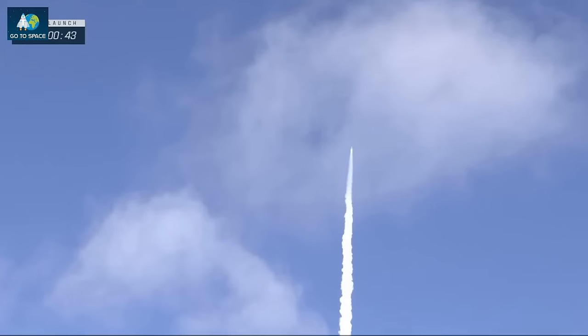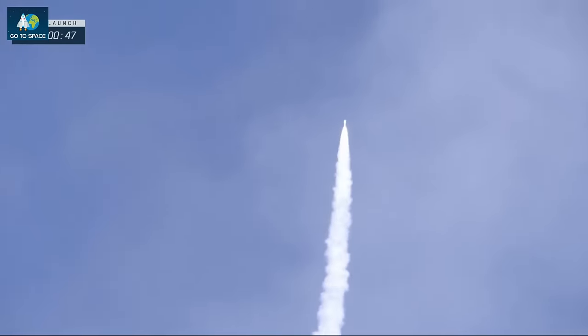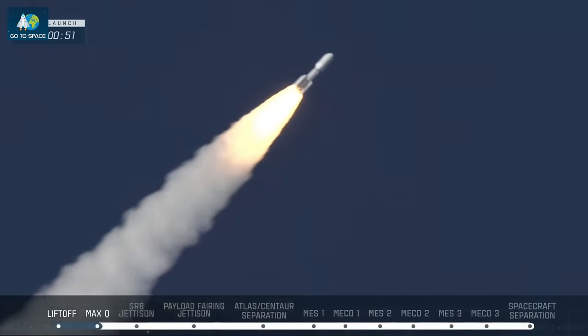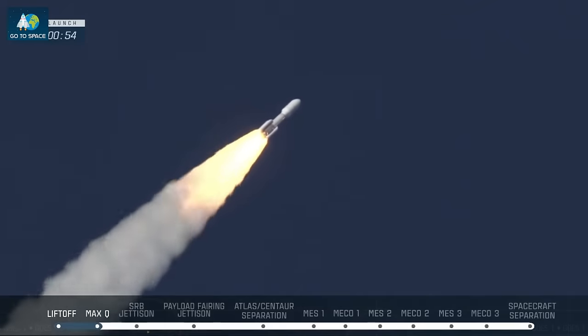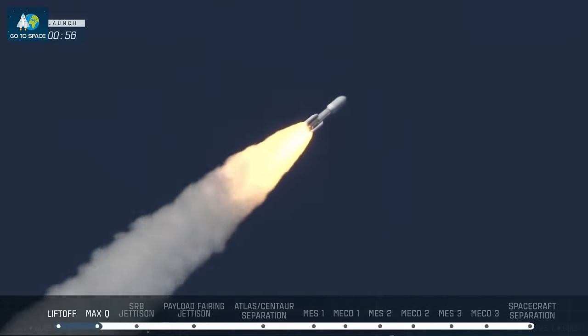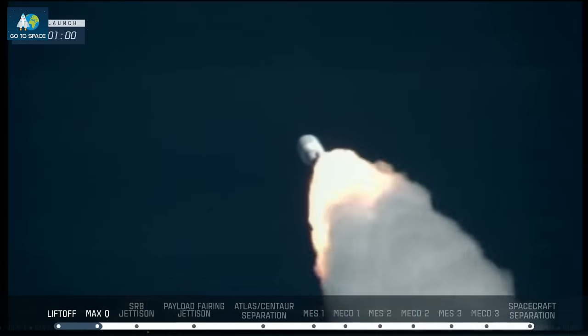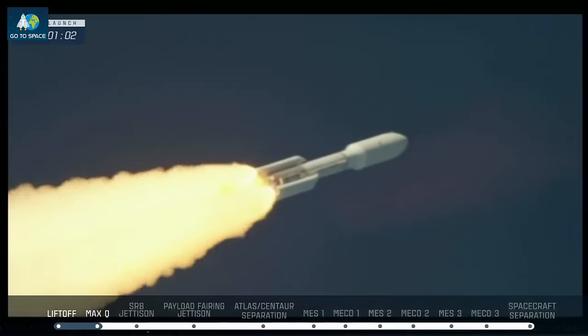Max Q, 48 seconds. We have passed through Mach 1. Vehicle is now passing through Max Q, maximum dynamic pressure. Throttle back those RD-180s. Now, 55 seconds into flight. Atlas is 7 miles in altitude, 4 miles downrange distance, traveling at 1,900 miles per hour.